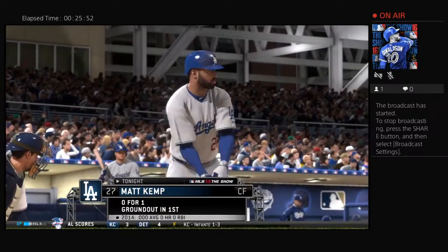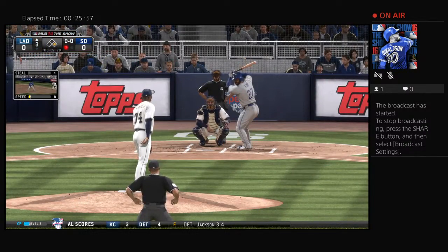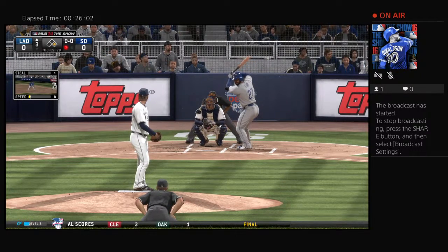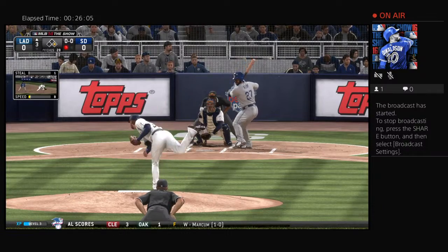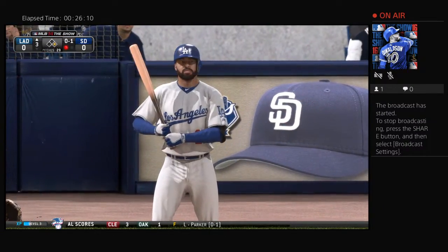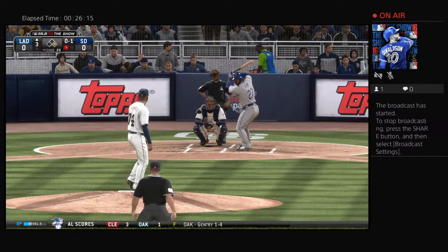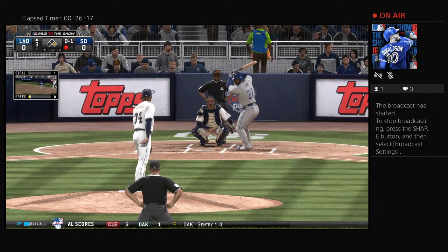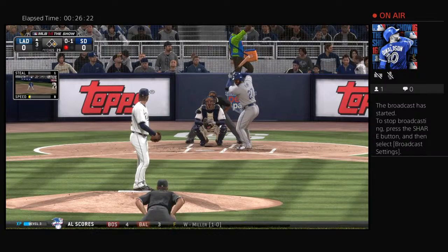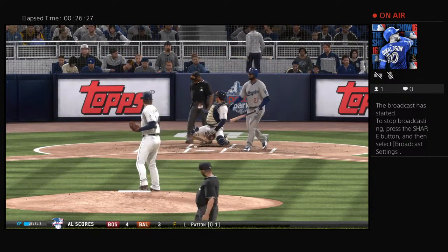Matt Kemp will get a second shot now. He grounded out to start the ball game. Come on, guys. Here's the first offering. They set the target in, and this finds the inside corner for strike one. Chop foul at the plate here, and it's 0-2.